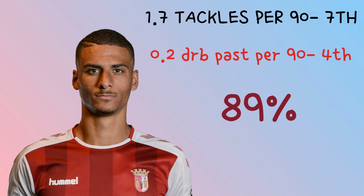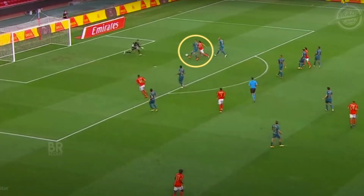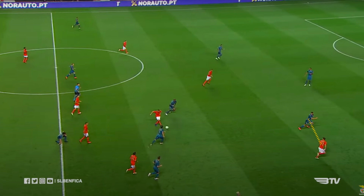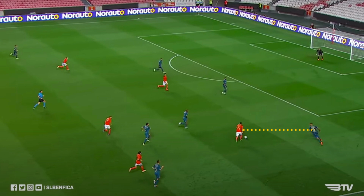His positional awareness and reading of the game around the box is also pretty good as well. He senses danger, positions himself correctly, which enables him to get over and put in a block or a tackle. The only defensive weakness that he really has is that sometimes he overcommits. Here we can see that he gets dragged over into the channel with Pizzi, and when the pass goes into the Benfica winger, Carmo is quick to move to close him down, but his body positioning is wrong, which means that Pizzi's touch inside him completely wrong foots him.